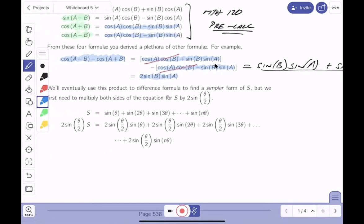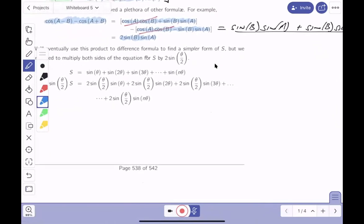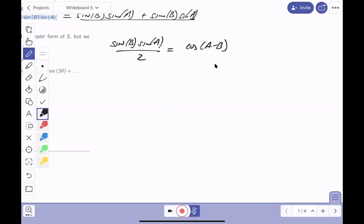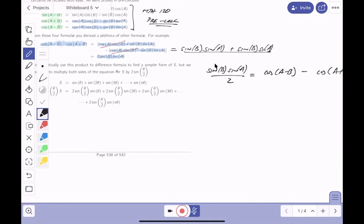Now, they claim this is important. Certainly, if you think back to what you learned in Math 120, they might have written this differently, and I'll write that down for you. They might have written down product to sum formulas, this over here. They might have written it down this way in Math 120. And I'll go through that with you. That's going to be, looking at it, cosine A minus B minus cosine A plus B.